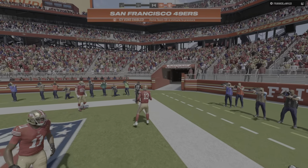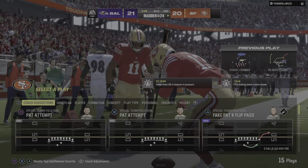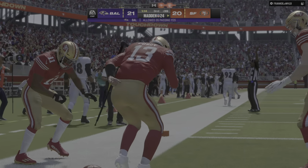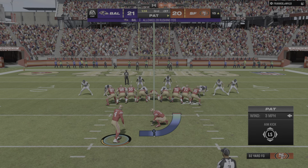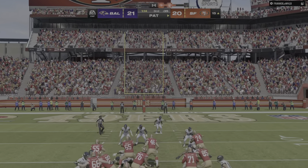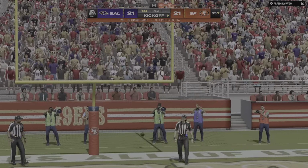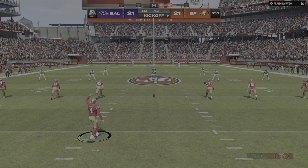And across the chalk, into the end zone, it's a 49er touchdown. Brock Purdy punching it in from a yard away. And the Niners take the forced turnover on defense and convert it into 6 points. Moody good with the extra point, and we are tied at 21.